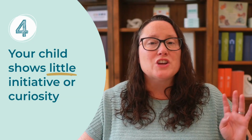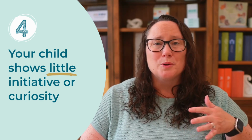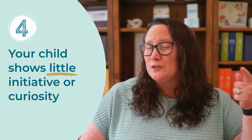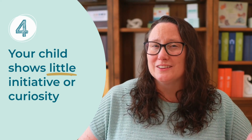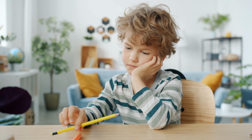Sign number 4, your child shows little initiative or curiosity. Children are naturally curious creatures, born with an insatiable desire to explore and understand their world. If your once inquisitive child now waits passively for instruction, rarely asks genuine questions, or shows little enthusiasm for self-directed learning, overhelping may have dampened their natural drive. When we micromanage education, constantly directing children's attention and efforts, we unintentionally teach them that learning happens only when the authority figure orchestrates it. Their natural curiosity gets replaced by compliance, and initiative gives way to waiting for instructions.